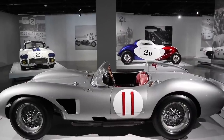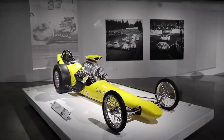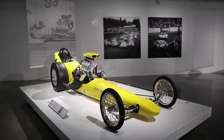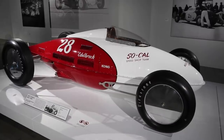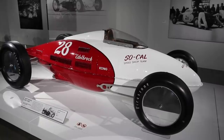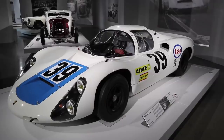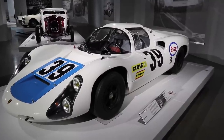Some of these are really cool looking. There's more than a few in this room, including this 1964 world record holder. 1,000 horsepower. Known as the belly tank, but my first impression is how teeny and tiny the compartment where you sit is. It's like very little room. The first production Cobra, right here. Yeah, most of these not made for comfort, but for speed. Not with comfort in mind.